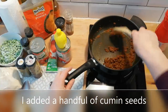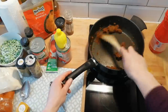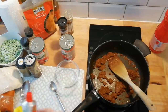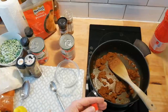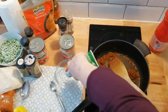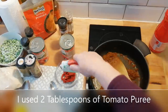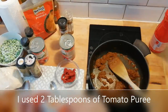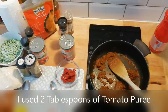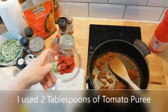Get off the heat and add some extras. And then we're ready for the next step. Turn off the heat for the moment. Take it off of the heat just in case we don't want it to burn.